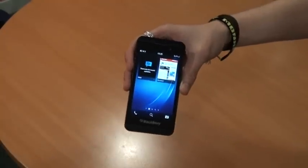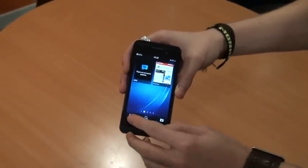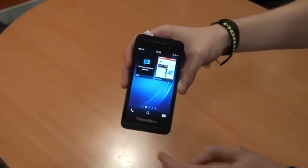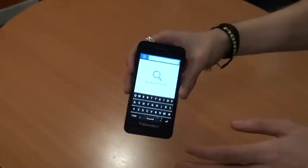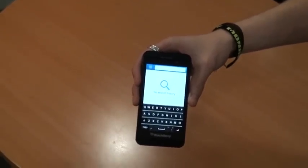Now, another thing you'll notice about BlackBerry 10 is that it doesn't actually have a home button. On its bottom it has phone, search, and camera shortcuts, all as on-screen buttons. The search function is quite nice. It lets you search on your phone for any files or photos, or take the search online using a search engine like Google, Yahoo, or Bing, or the actual Maps tab.